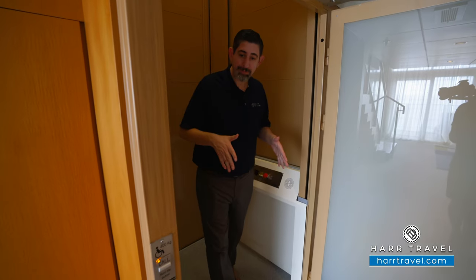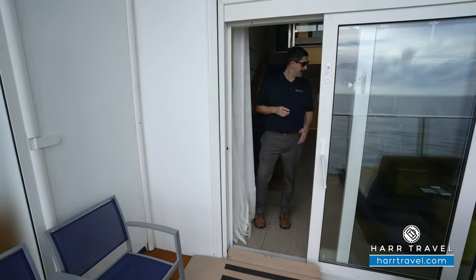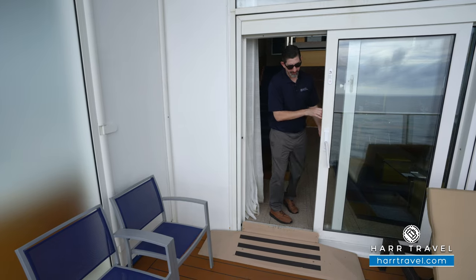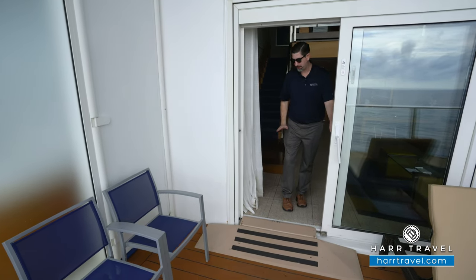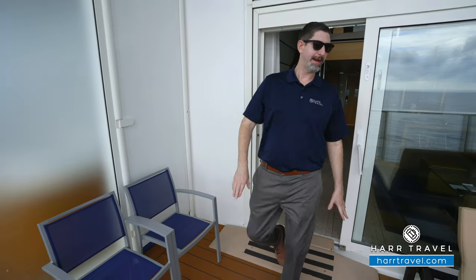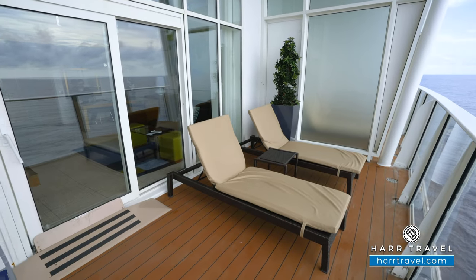So now I've headed right back down to the main floor here. And now we're gonna head out to the balcony. Now heading out to the balcony, there is a bit of a ramp up intentionally there. And I wanted to open it up just to show you what that's about. So it's a little bit of an up and over. So it goes down slightly here. That helps with the threshold. And there is a pretty good turning radius.